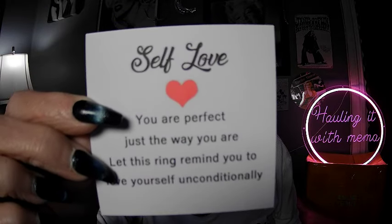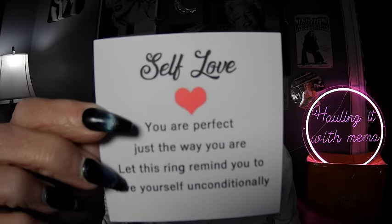Self-love. I mean, this is a good one to have. I could throw this in a giveaway. Oh, my nails look like crap, too. Don't look at my hands. This one's personalized.